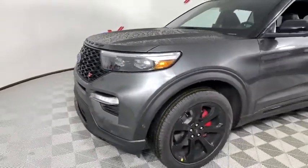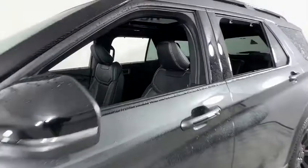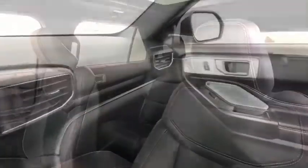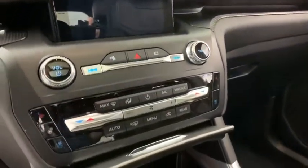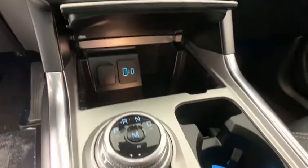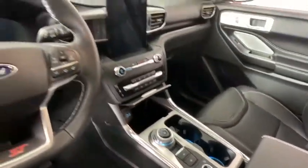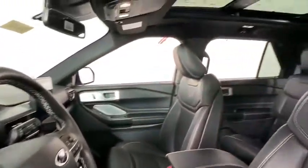Traction control, navigation system, power liftgate, power passenger seat, leather-wrapped steering wheel, dual airbags, power steering, four-wheel disc brakes, electronic stability control, fog lights, heated front seats, heated steering wheel, compass, rear window defroster, trip computer, security system, power windows, brake assist, panic alarm. This isn't just a vehicle, it's an experience.